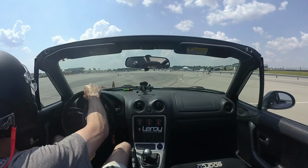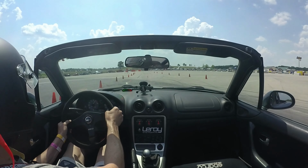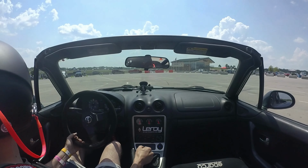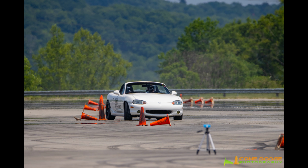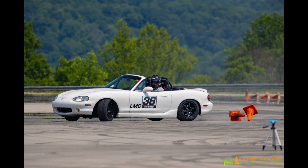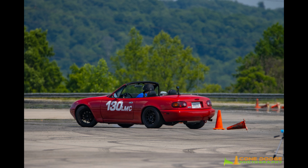This slalom was also particularly tricky because it actually got faster in the second half, and we're gonna get into that. But if you didn't get back on the throttle at the right time, you wound up getting behind, and there were a lot of people that lost it coming into the finish of the slalom. It made for a great photo shoot opportunity. But I think almost everyone tagged a cone in the slalom at some point during the run.